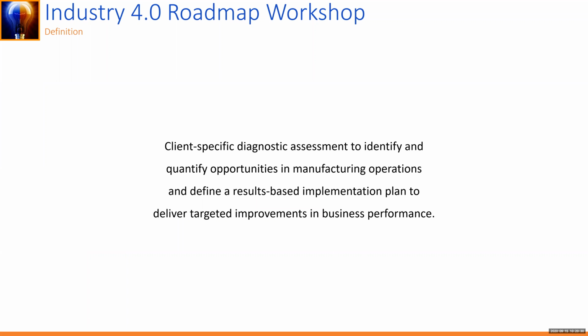So the workshop itself is a specific diagnostic assessment to identify and quantify opportunities in manufacturing operations and define a results-based implementation plan to deliver targeted improvements in business performance. Long sentence. Let me break that down. So first of all, this is customer driven. It's unique to each client in terms of what is the outcome that we have and so forth. But it's really driven by the client needs rather than any particular software or technology feature and function.